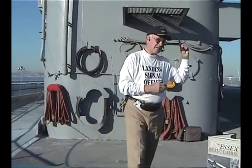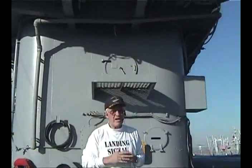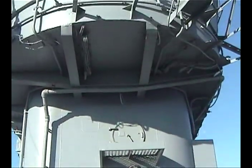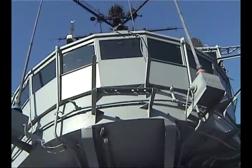Now, a little bit on the island. Originally there was a tripod mast; a pole mast was put up. The funnel was cut on the bias. And that's all I can think of right now for SCB 27 Alpha and Charlie.